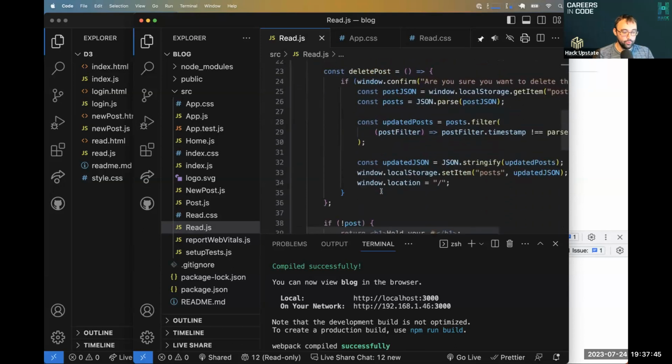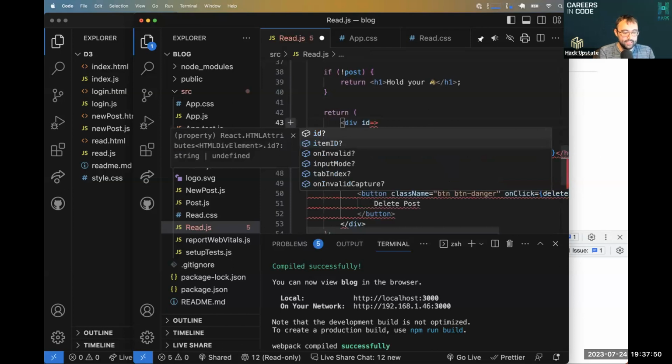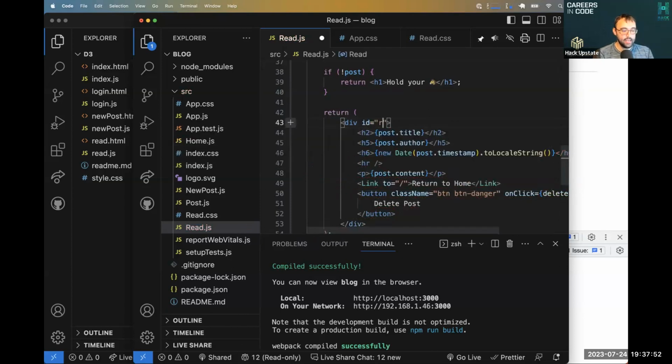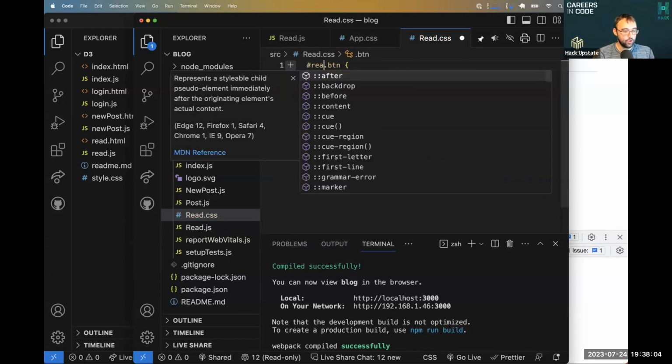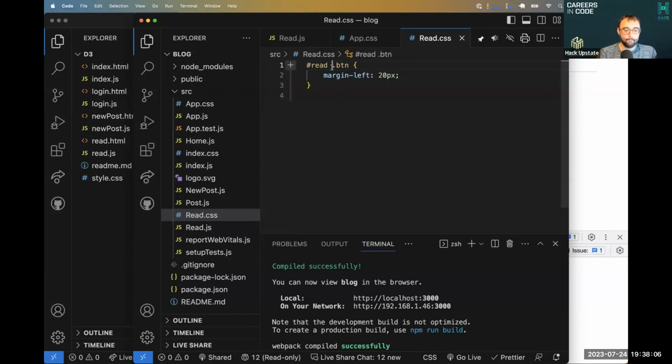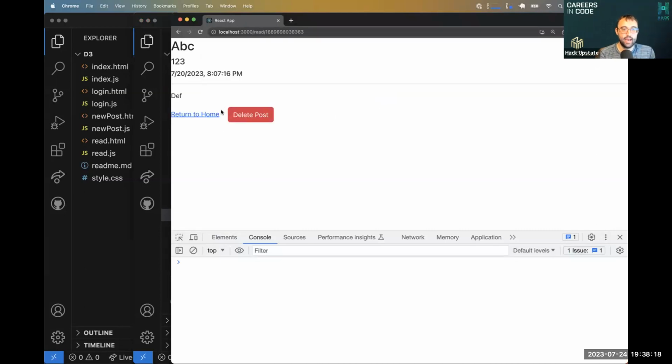What I like to do is I like to go down to this div and put an ID on this. And I name this ID whatever our component is. So I throw an ID of read on there. And then in my read.css, I can say, hey, go apply that button styling only to things inside read. So I come over here. Now my buttons are back to normal, but if I hit read more, I still have the gap here.